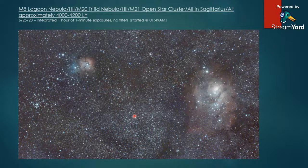And that's that image. This is M8, Lagoon Nebula, and the Trifid Nebula, M20. And this is an open cluster, M21. And I'm sure there are some other named objects, probably some other open clusters and some dark nebulas, but it's a pretty cool picture seeing Sagittarius. All of these objects, I was surprised, are all about the same distance, relatively 4,000 to 4,200 light years away. I guess they're in the same section near the center of the Milky Way galaxy. And this was just 1 hour of 1 minute exposures with no filters on June 25th. That was all we got.